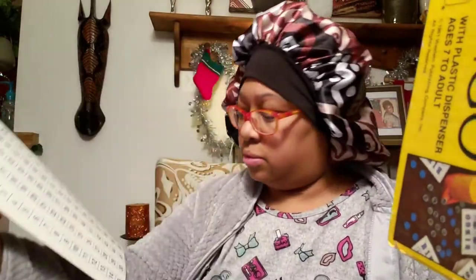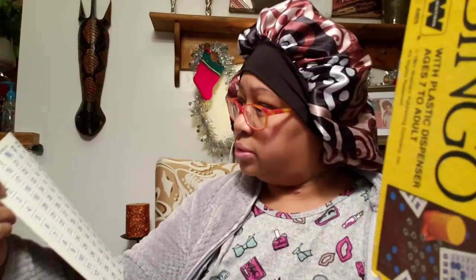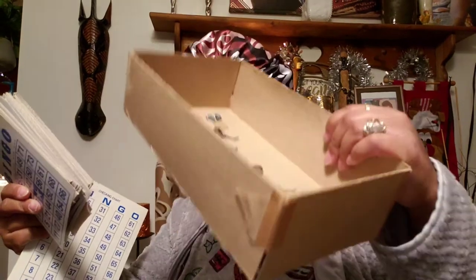Number board. Yep, that's all the numbers. It's a number board so you can put the things on there and make sure your numbers are right when somebody bingos. Cards are up in here, and chips and numbers. Make sure all the numbers are there too.